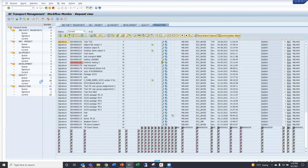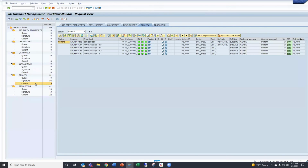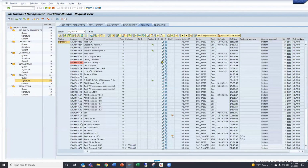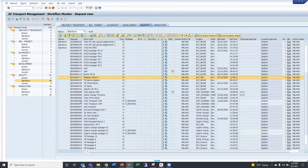The one thing I wanted to show is the technical checks, right? When there's a problem within a transport. I'm just trying to find this one. Where's 31?